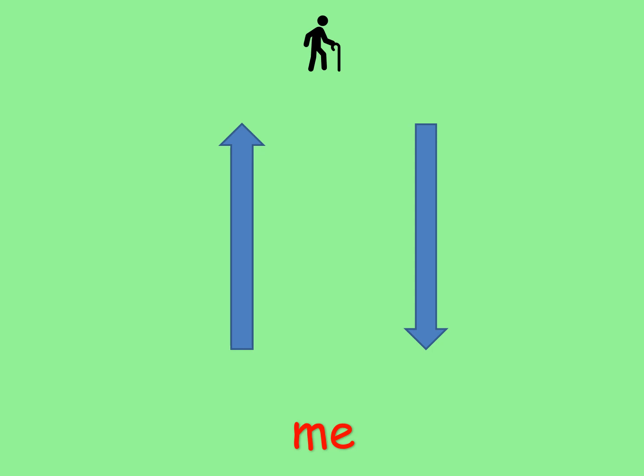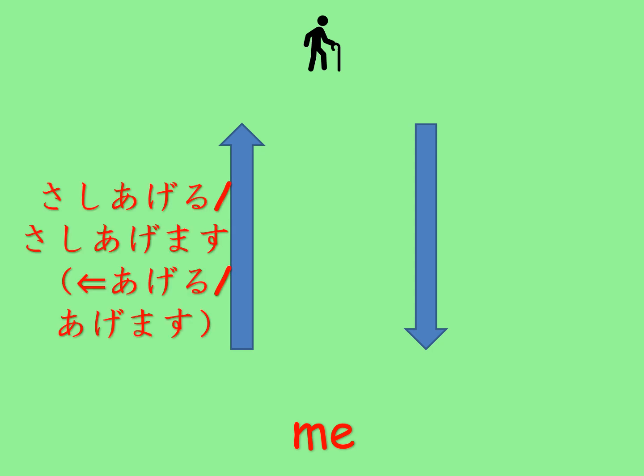I put an old person's picture at the top. That's because we are expected to show respect to older people. But we also should show respect to other people like our boss or bosses, customers, teachers, all sorts of people. When we are giving something to one of those people, we use 差し上げます instead of あげます。We usually don't say somebody received something from me, so we don't have the receiving version of this word.